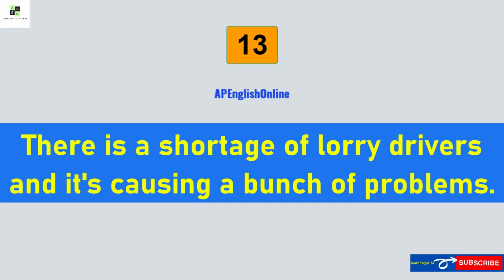There's a shortage of lorry drivers and it's causing a bunch of problems.